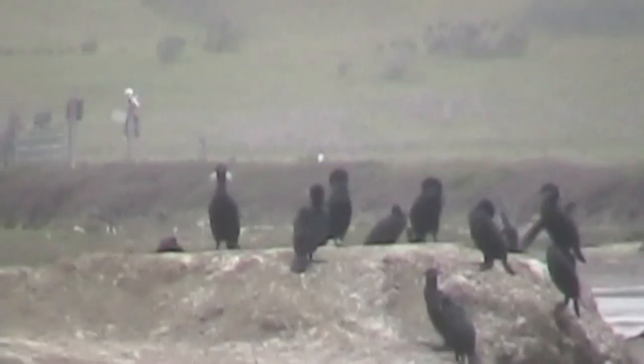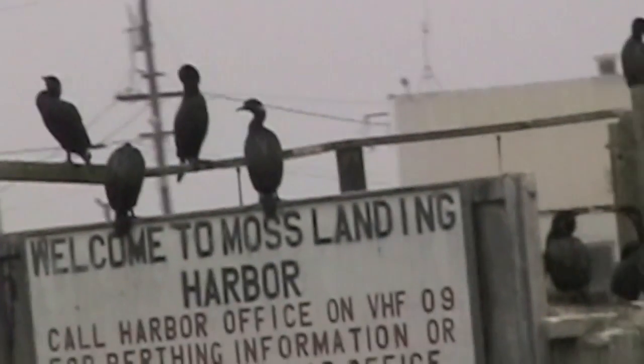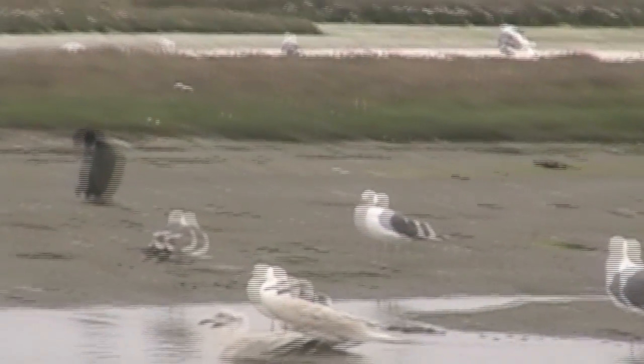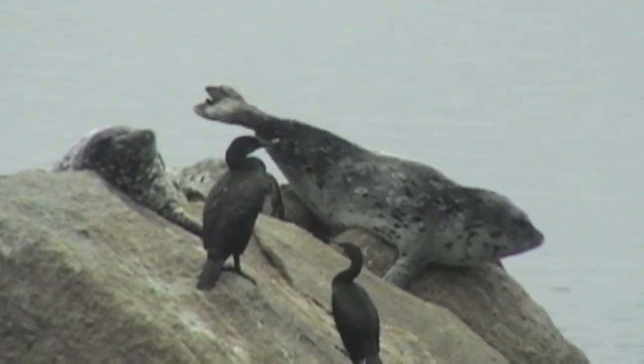Now, cormorants are kind of interesting in that you saw just there where they spread their wings. Cormorants often have to dry their feathers, like you see going on there. And so you often see them with their wings extended like that. They're also usually in a group.